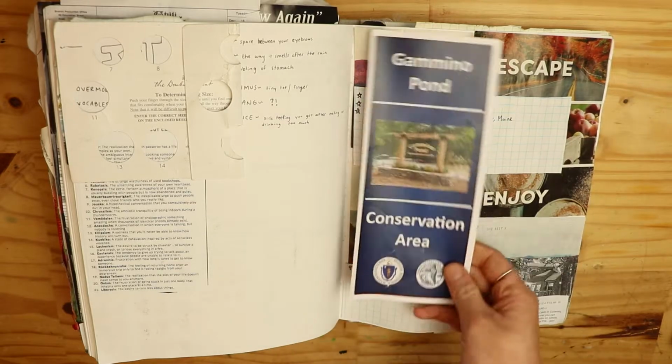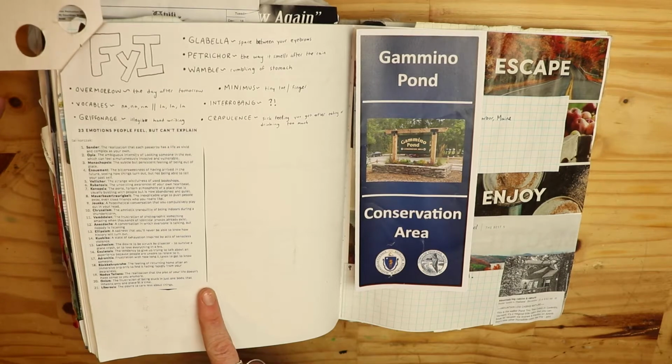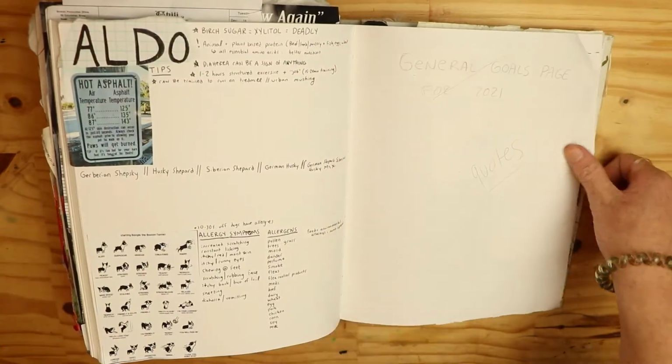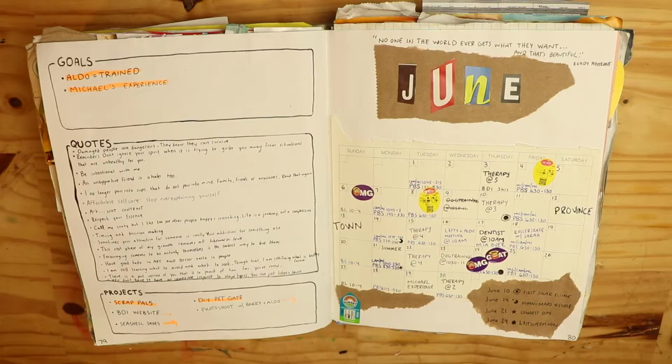A couple of other new pages in the back include a vacation page, which, meh, not necessarily essential, but I had the pieces of paper, so why not? And then I have an FYI page for just all those little bits of information I didn't think would necessarily go on the remember page in the front. And I created an Aldo page. Ironically, the little bumper is here. The middle. And of course, June, why we're all here today.